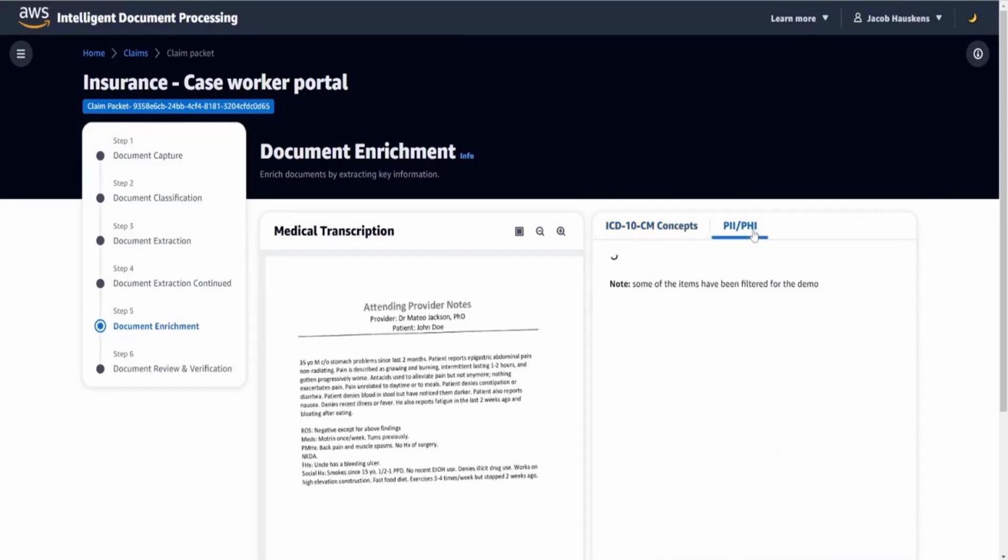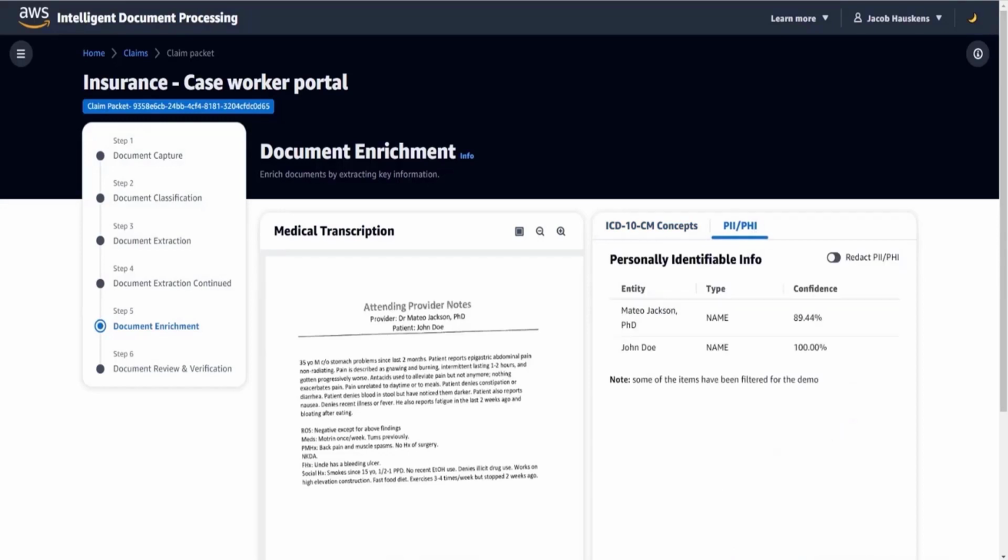Another thing we heard from customers is that it's increasingly important to protect personal identifiable information as well as personal health information. Our technologies are able to scan through and identify both PII and PHI. Once it's identified, you can redact it. This makes it easy to limit sharing of confidential information for people who don't have a need to know.